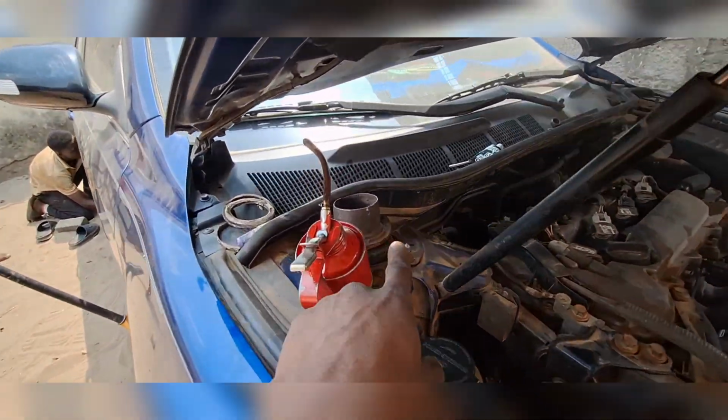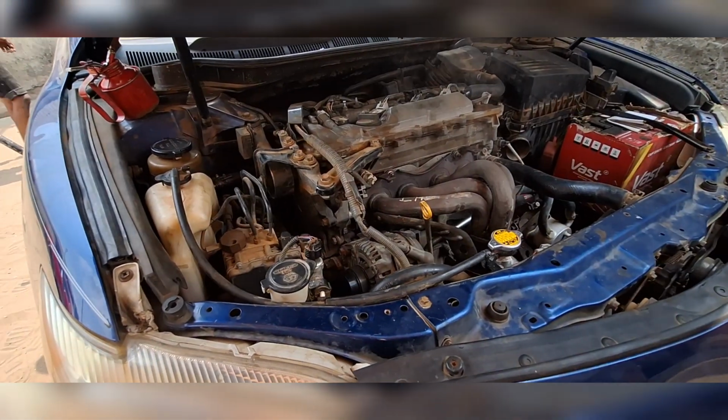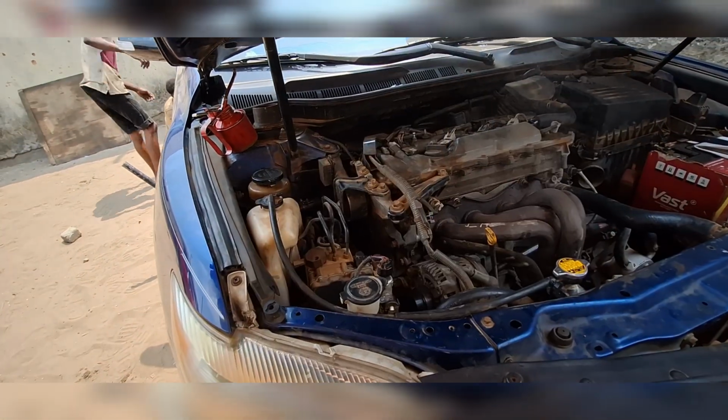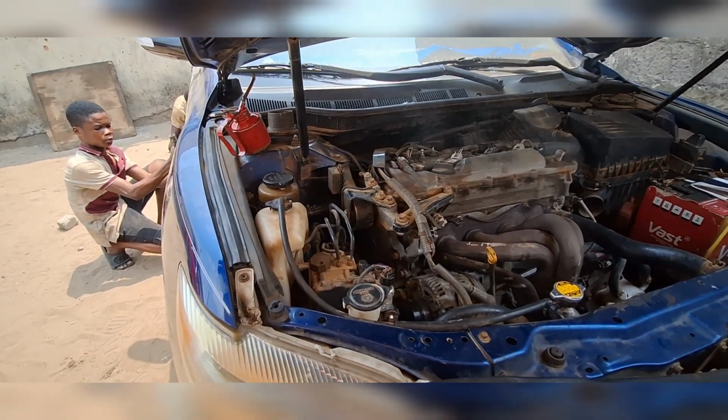We should just have this guy connected, and our car is going to be silent and quieter than before. Fuel economy is going to be going up. Fuel consumption is going to drop down.